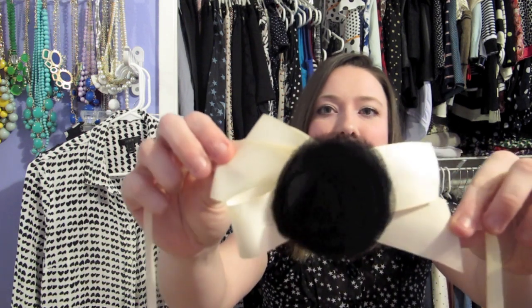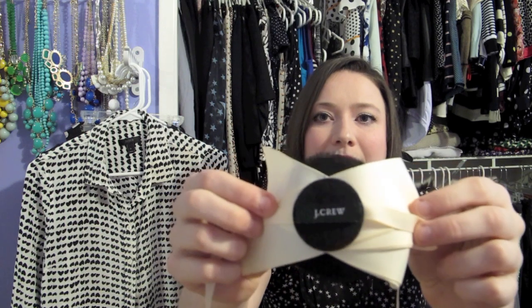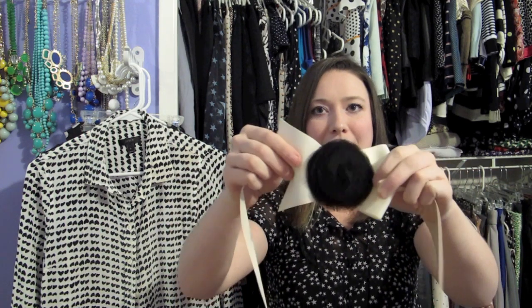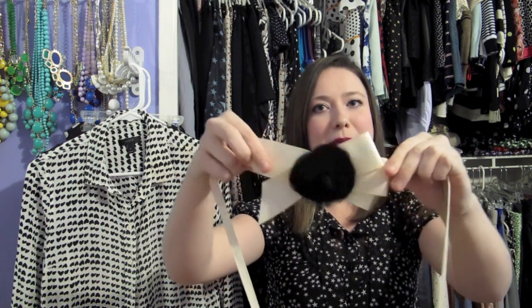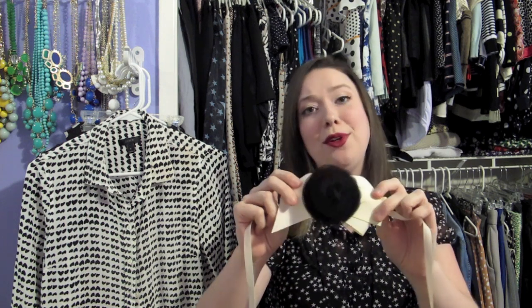So first off that I got is this super cute J. Crew, actually. Let me show you guys. It's a J. Crew little tie belt. So it's got that little flower in the middle, and then it's just ribbon, so you can tie it around your waist there. So I thought that was really cute, and that'll look adorable just with a basic black dress, which you guys know I have a million of in my closet. So this will just kind of dress it up a little bit and make it a little more interesting.